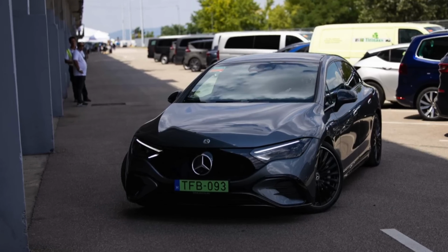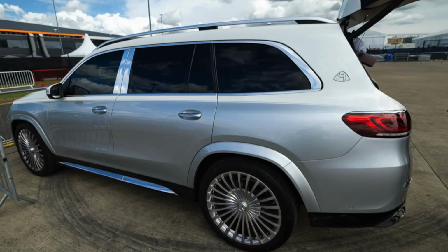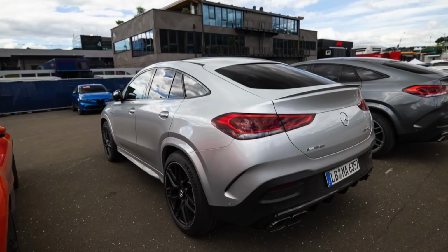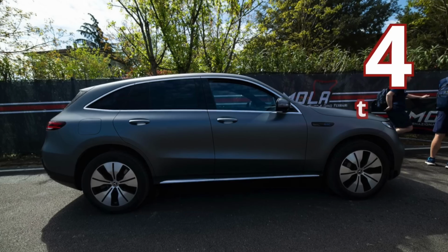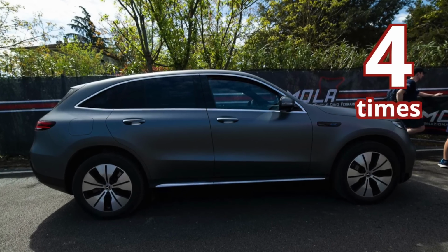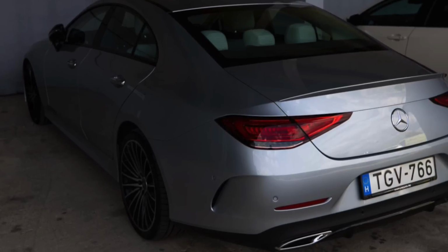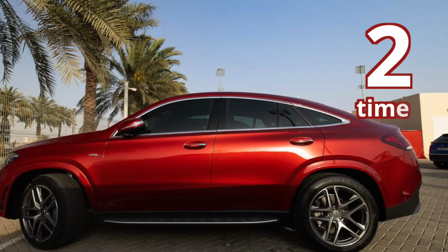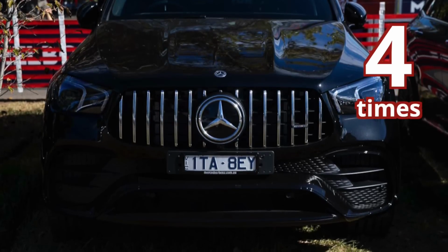Lewis Hamilton was in a spectacular EQE 350, and Lewis this year has driven a variety of Mercs, including an S450, an EQS, a Maybach GLS 600, a GLE 63S, 3 GLE 53s, 4 EQC 400s, and his motorcycle. Teammate George Russell was in this silver Mercedes, and this year he too has driven a range of Mercs, including a G-Wagon, 2 GLE 53s, 4 GLE 63Ss, and a scooter.